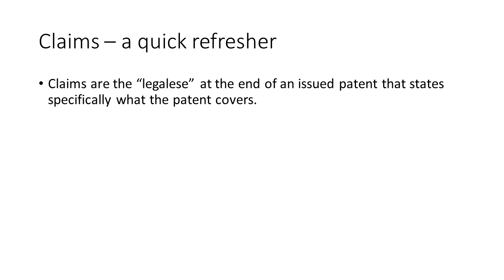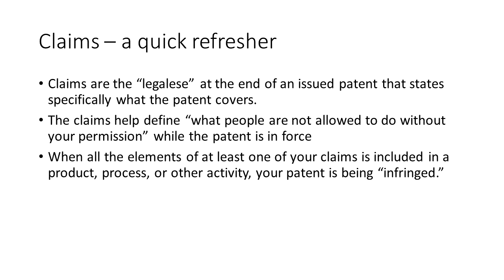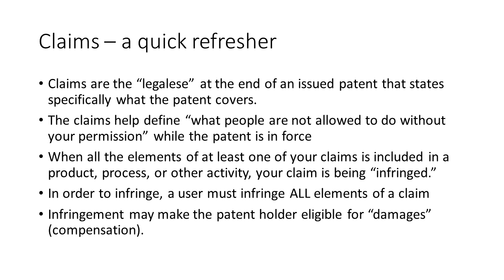And as a quick refresher, claims are the legalese at the end of an issued patent that states specifically what the patent covers. Basically, the claims spell out what others are not allowed to do without your permission. If someone or something is covering all the elements of one of your claims, then your patent is said to have been infringed. An infringement of your patent may make you eligible for damages, which is often monetary compensation, or it may give you leverage for selling or licensing your patent. The amount of damages or compensation you can collect from your patent often depends on who infringes it. That is why the question of who is important.